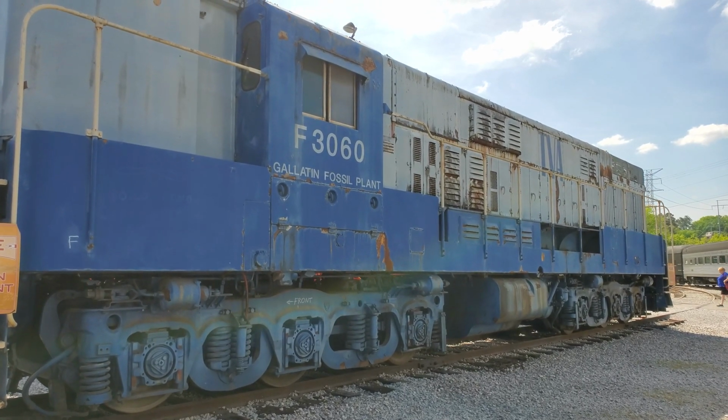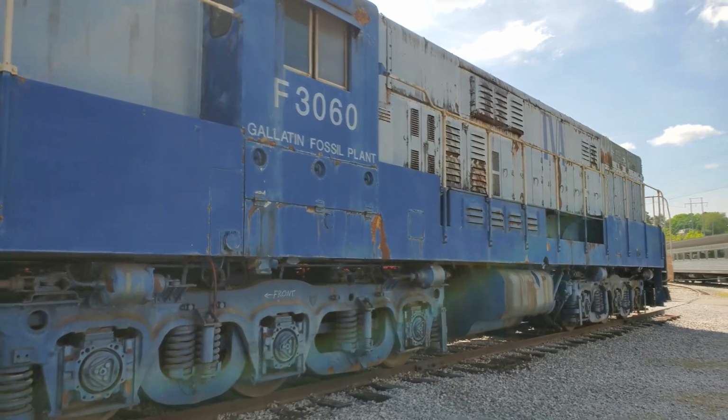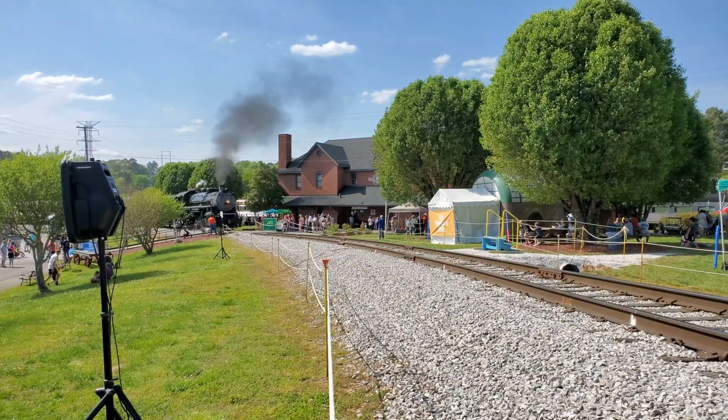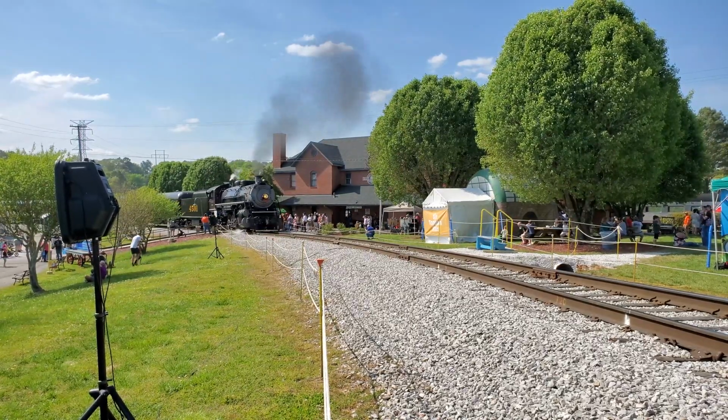But we're going to go ahead and take a look here at one of their operating steam locomotives, one that's pulling passenger trains today, and it's just a joy to watch. So let's just hear all the sights and sounds.